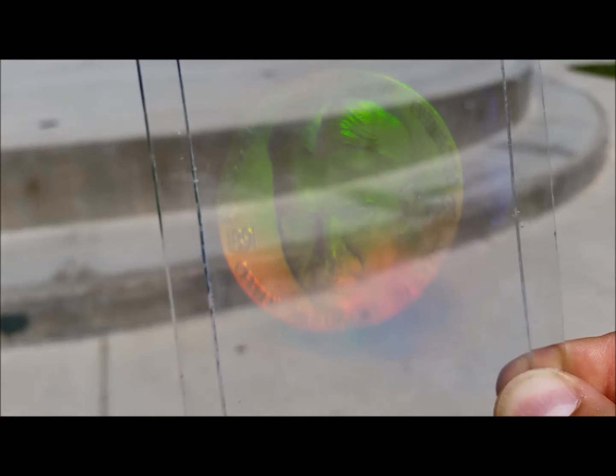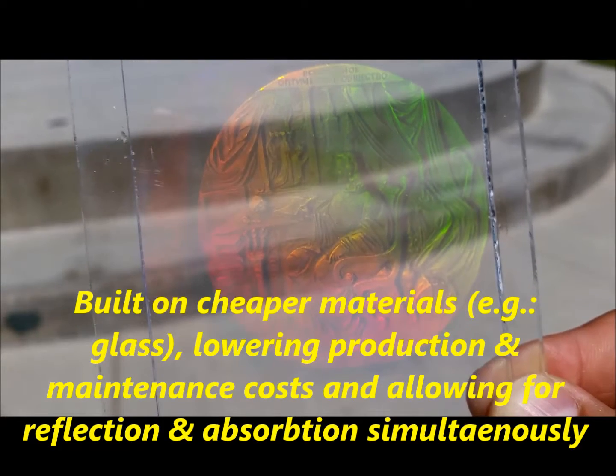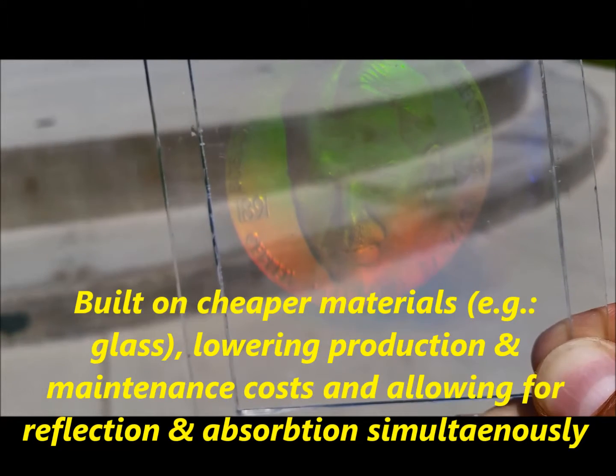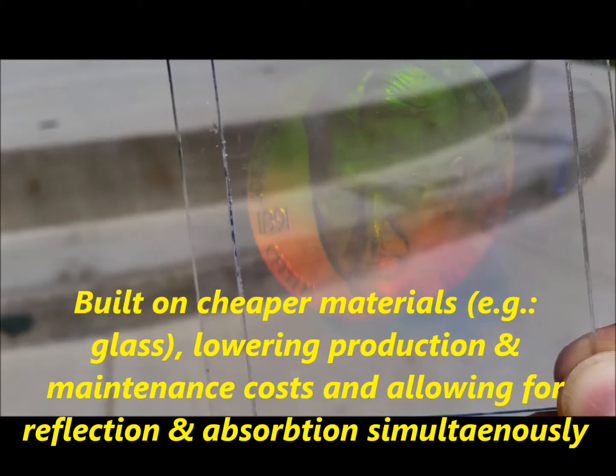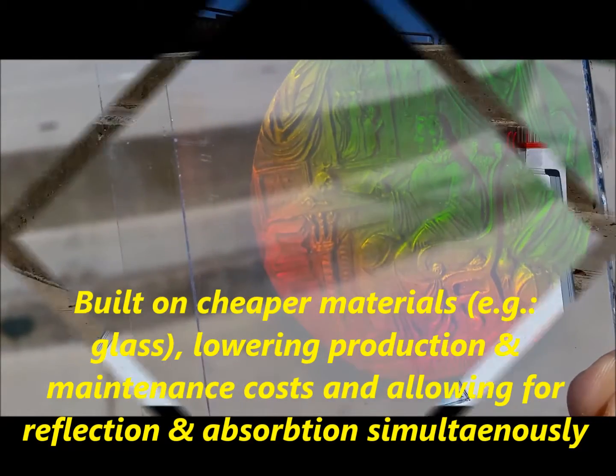Also, you can see the intimate level of detail involved in this hologram, which speaks to the precision and accuracy that is feasible with lasers and nano manipulation. Finally, because it is built on glass, a much cheaper material than what is currently used on conventional aluminum solar mirror systems today, production and maintenance costs can be lowered, and the transparent nature of the glass also allows for absorption at the same time it is reflecting.